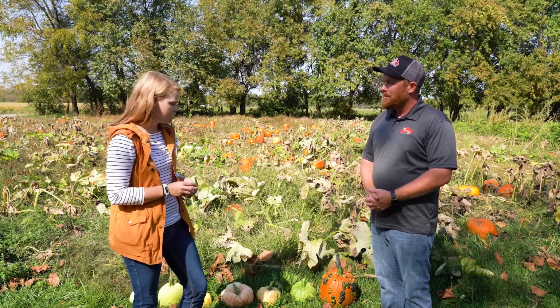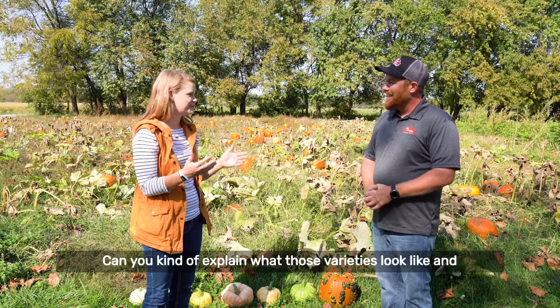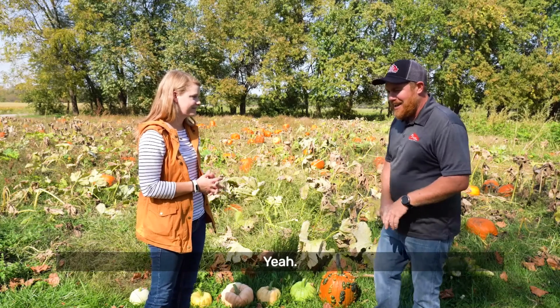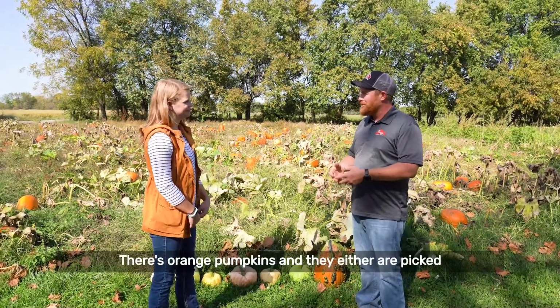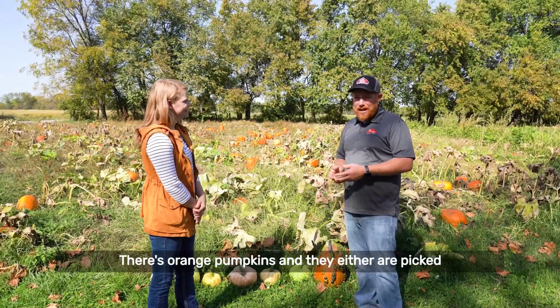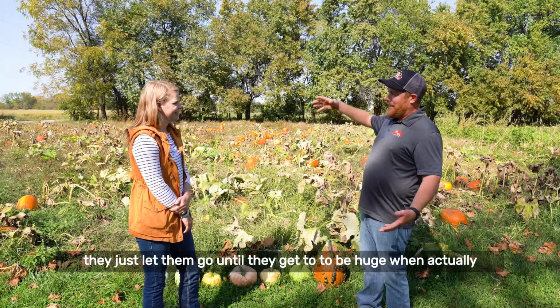It's great. So you said you grow different varieties of pumpkins. Can you kind of explain what those varieties look like and what they are? Yeah, sure. So a lot of folks think that a pumpkin is a pumpkin is a pumpkin. There's orange pumpkins, and they either are picked when they're small and they're little orange pumpkins, or they just let them go until they get to be huge.